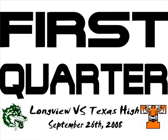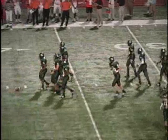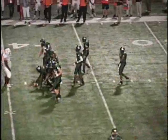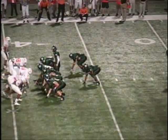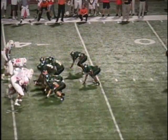Touchdown, Longview! 1-0 Longview lead. I formation for Longview. Blocking back Taylor on the far side of the field. Olsen the tight end on the near side. Out of the I formation. First down and 10.